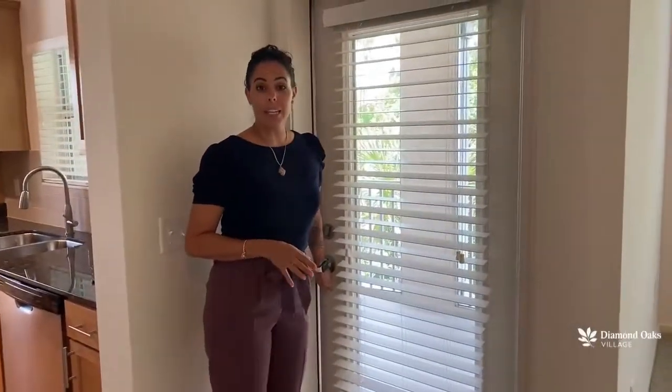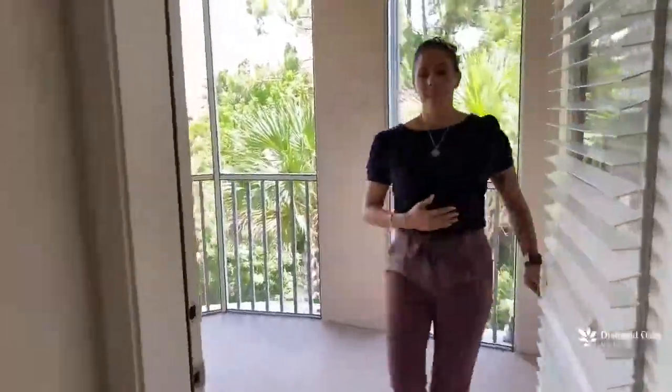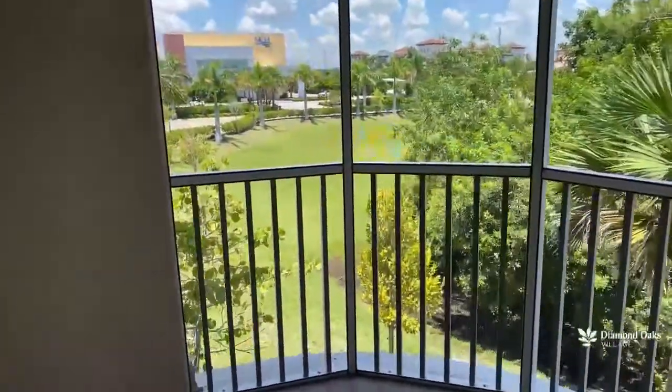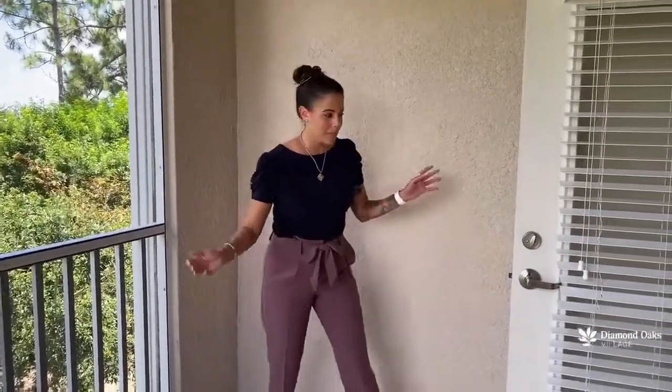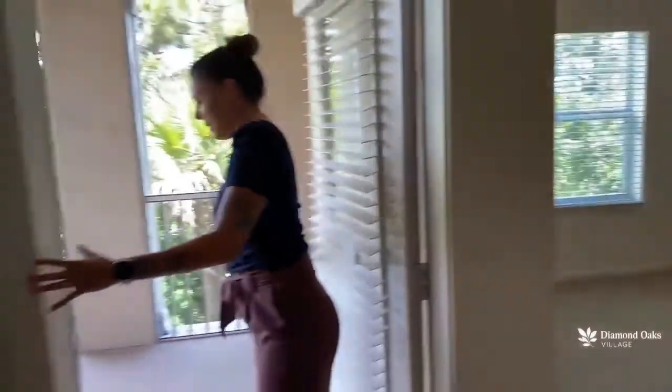Every apartment here at Diamond Oaks Village does have a screened-in balcony. So you have plenty of space, beautiful view. You can put some chairs, a table. Being that it's a corner unit, it has a wonderful side curved balcony for you. And you also have the electrical outlet, so if you would like to add some lighting, you could do so as well.